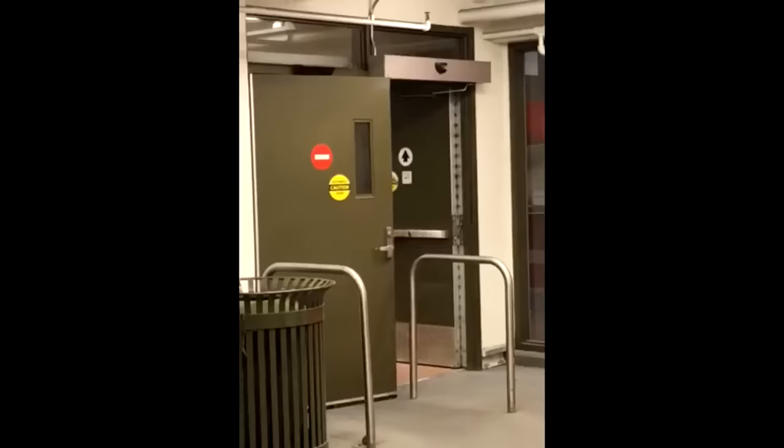These doors keep activating each other's sensors when they close, which means this could go on for a really long time.